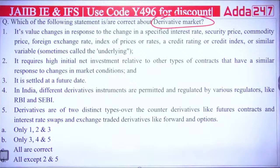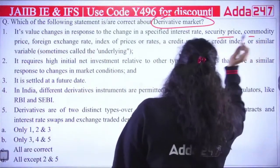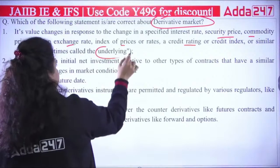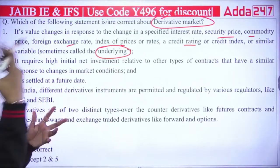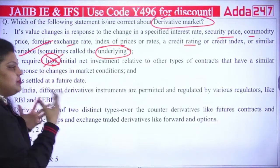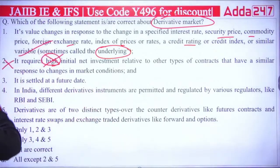Okay. So here the right answer will be: the first is saying its value changes in response to the change in a specified interest rate, security price, commodity price, foreign exchange rate, index of prices or rates, credit rating or credit index or similar variables, which is called the underlying. So this is true. Obviously, a derivative's value will be derived from another product. Second, it requires high initial net investment. High initial? No, it requires zero or no initial net investment. So this is wrong. The first is correct, the second is wrong.